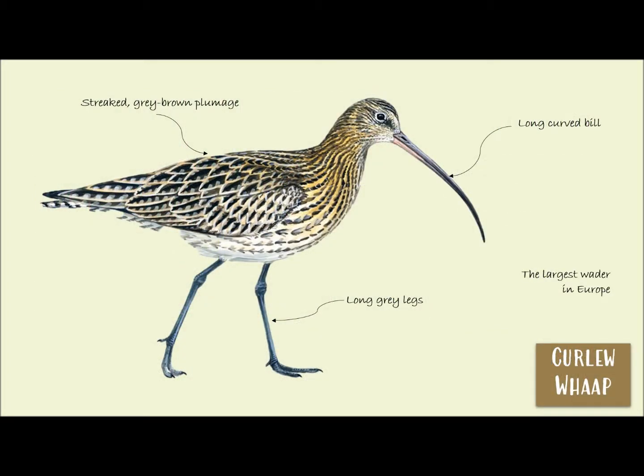The curlew, or whaup, is the largest wader that we find in Europe. Its most recognisable feature is its long, down-curved bill that it used to probe deep in the wet ground for invertebrates. Its plumage is streaked brown and it has long grey legs. The curlew favours rough pasture with tall, tussocky sward for nesting.